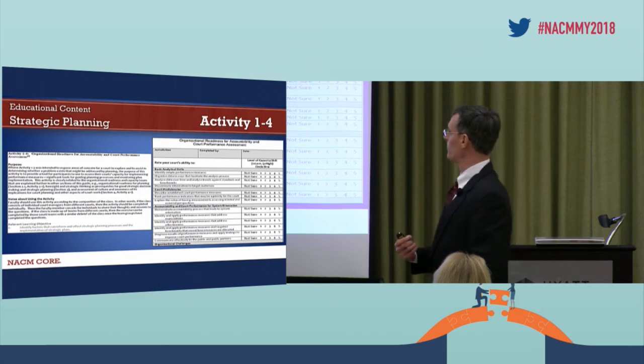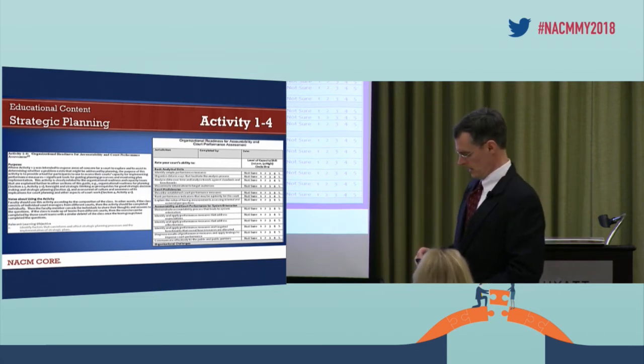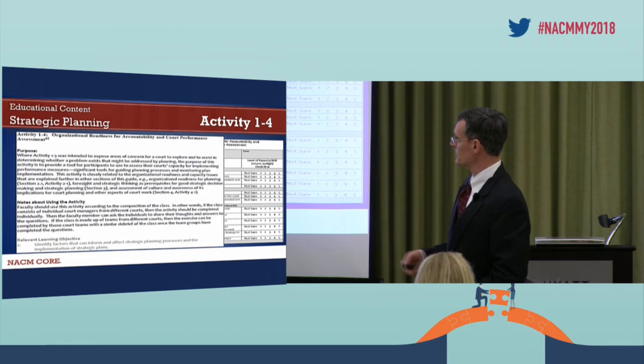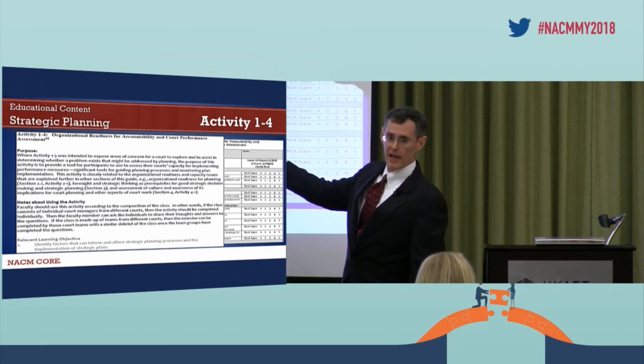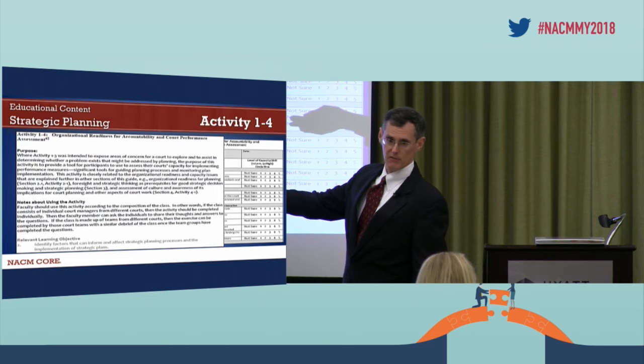Okay, this is an example of one of the early activities in section 1. And as I was saying, you see the content here: information about the purpose of the activity, notes about how it's used, and which learning objective it supports.